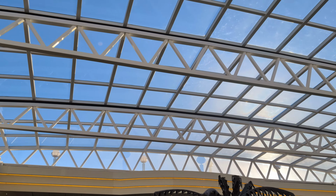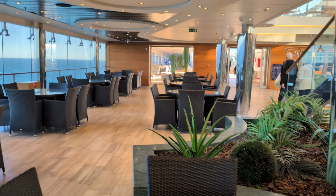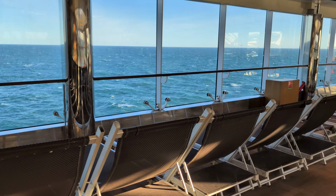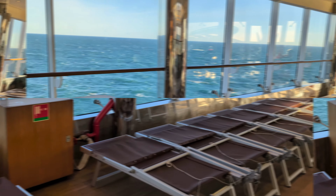There's a bar here in the corner for coffees or some nice cocktails, and on the other side of the pool there are some more lounges where you can sit and look out to sea. Then all the way forward is the Aurea Spa, the spa bar and the gym and all of the other spa thermal facilities, which we didn't try out on this cruise.